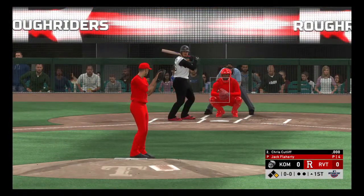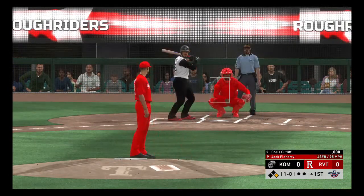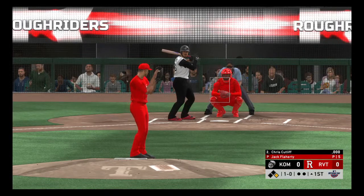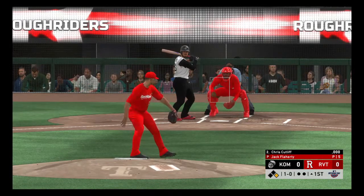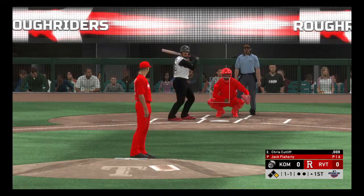Batting second, the second baseman, Chris. At the plate now, Chris Cutliff. Ball 1, no strike. That'll be a souvenir, and the count will move to 1-1.